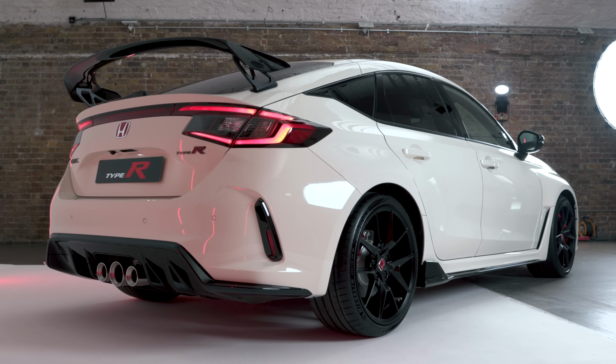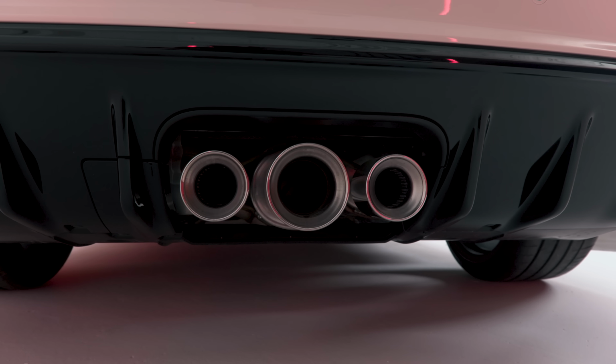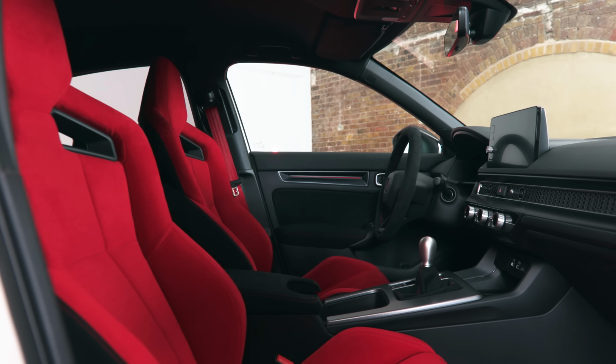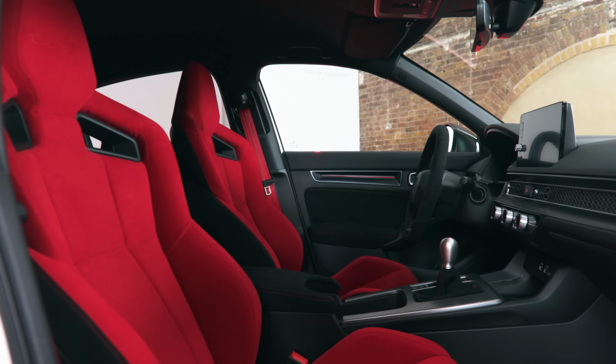Hardly spectacular, but that of course was with the soft limiter restricting revs to under 4,000 RPM while stationary. Inside, the Civic's interior has taken a big step forward.